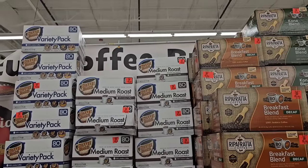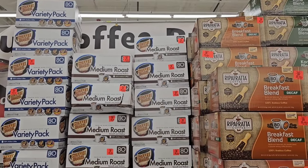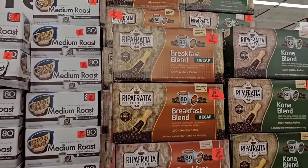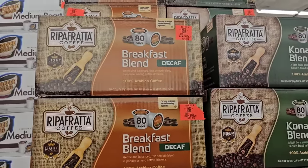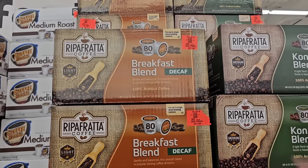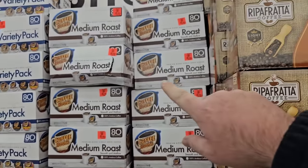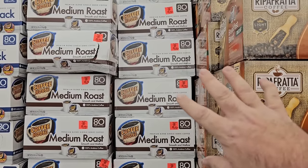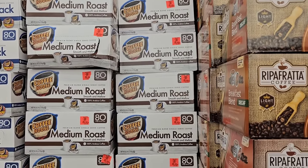Coming up on the mountain of coffee here. You know, I'll be honest with you, I've tried a few of these. I'm not a big fan of, I don't like the Ripa Frida coffee. Some people on the channel do though, and it is $21.99 for an 80 count. Got the breakfast blend, they even got decaf. Got some of the coffee house, I don't know. It's $19.99 for 80 of them though, so pretty good deal.